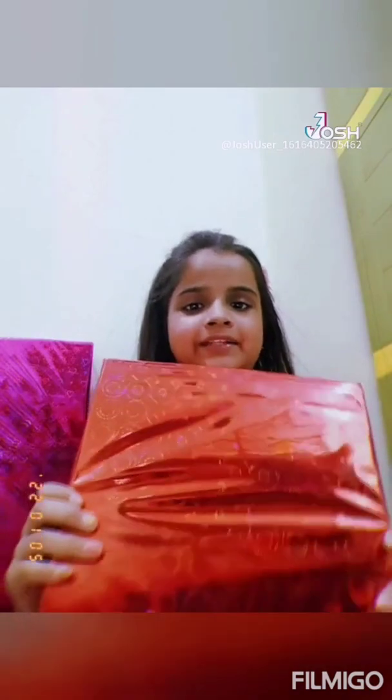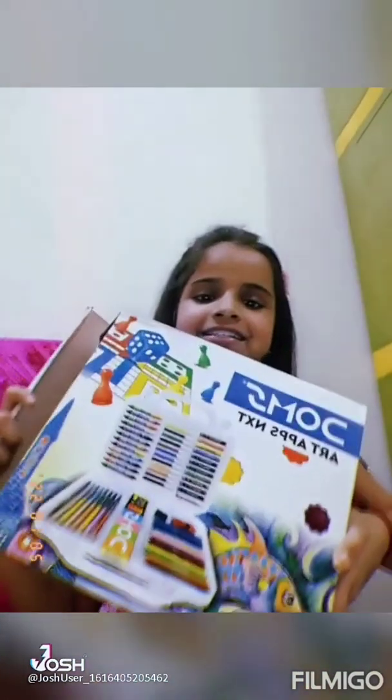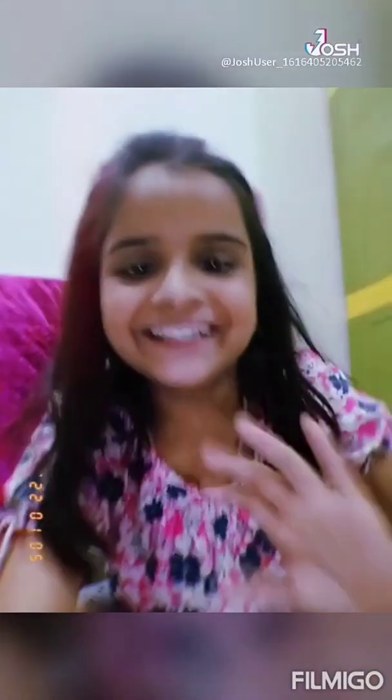Welcome back to part 18, which is this gift which my Swastik Bhaiya has given. So let's open it. Boom. Swastik Bhaiya has given me this. This is a lot of box. So excited. I'm not gonna open it because it's still packed. So yeah, it was very nice.